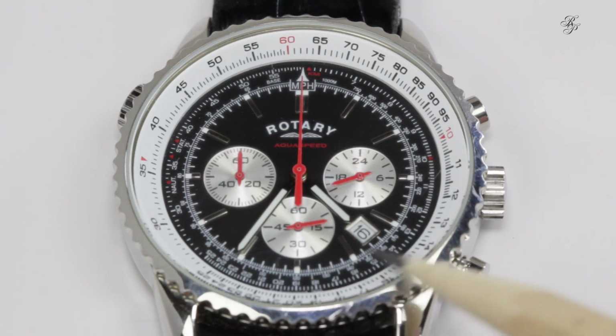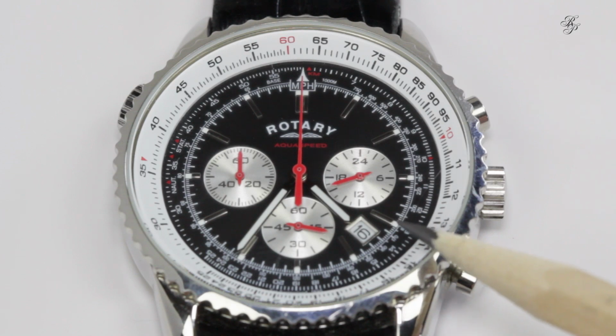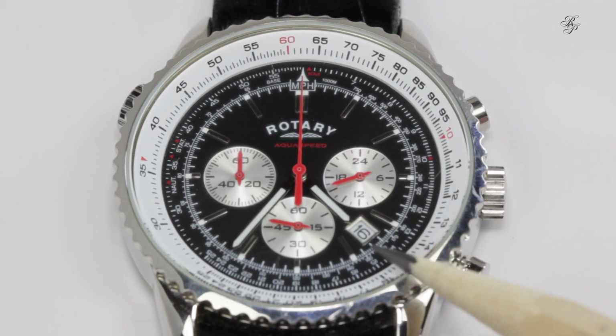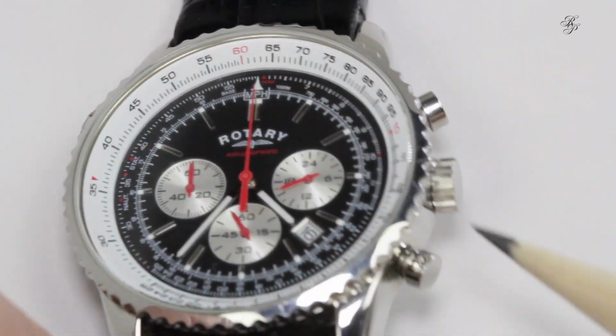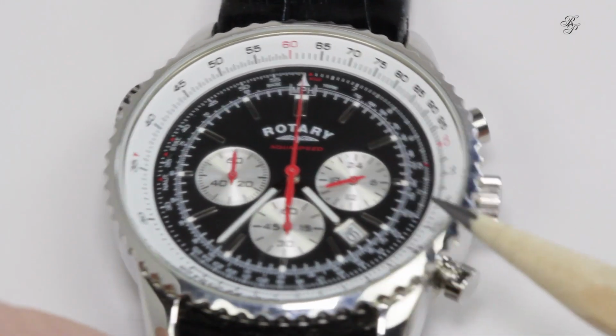If they actually stripped all of this off and just stayed with this, that would have been useful right here. Now, one feature that I always like to see is the date being able to be easily read, and on this watch it is fairly easy to read. As for the ways to adjust it, I've been using this watch for a while. It's pretty easy to adjust, so it's fine.